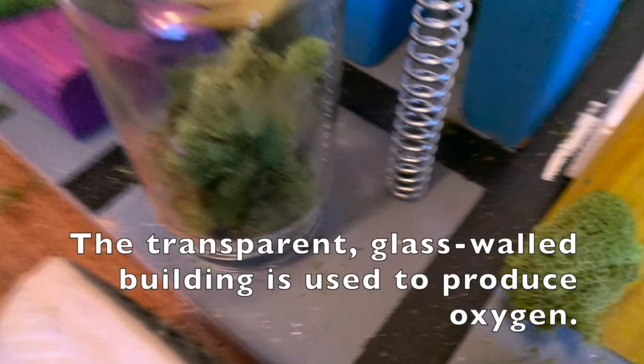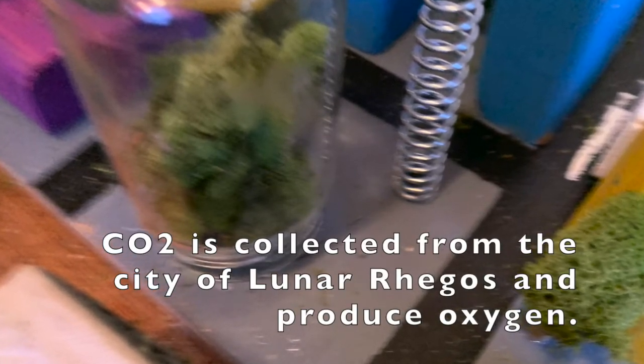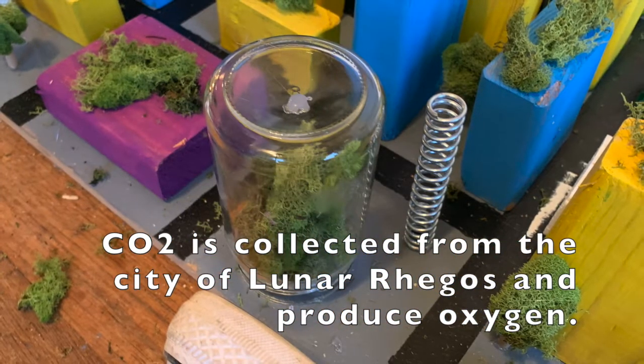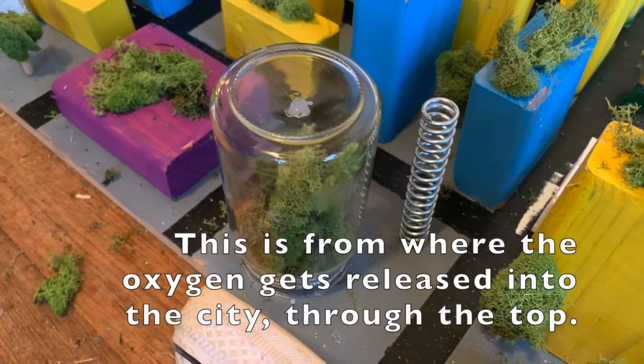The transparent building is used to produce oxygen. The CO2 is collected from the city and put into this jar to produce the oxygen. There's a little bump on the top. This is where the oxygen gets released into the city.